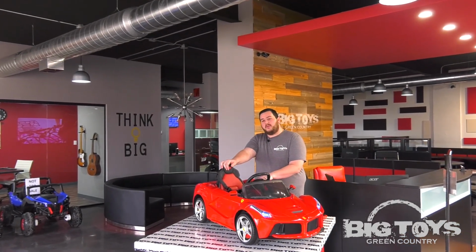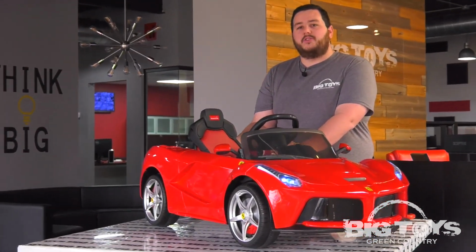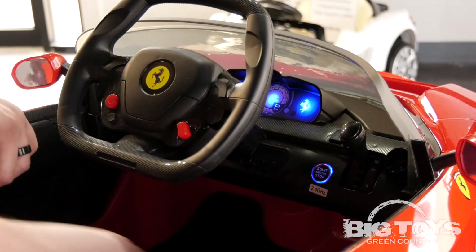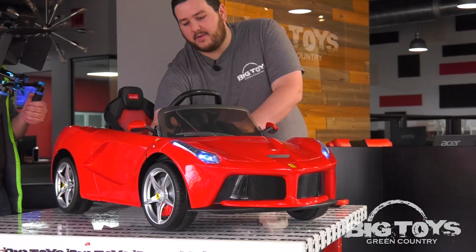Today we're going to be looking at the beautiful LaFerrari. We're going to show you some of the exclusive upgrades that are only available here at BigToysGreenCountry.com. So we're going to start by showing you some of the features on the dash. This car has a push button start. We've got a gear shifter for the kid to drive around and change gears.